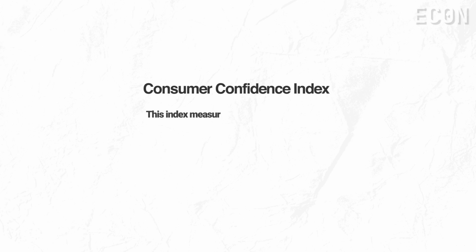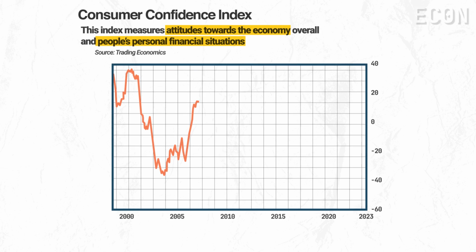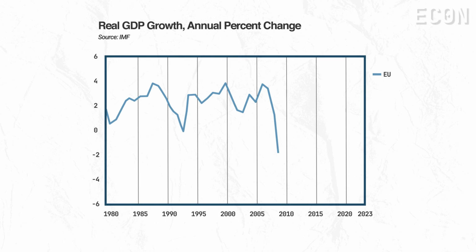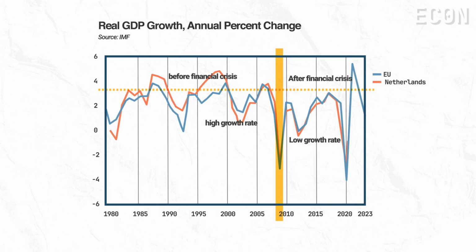This index measures attitudes towards the economy overall and people's personal financial situations, and is now at the lowest level since the peak of the financial crisis back in 2008. The big picture is that Europe's economy has achieved a recovery after the global financial crisis, but it hasn't fully bounced back. Among them, the Dutch economy has experienced the slowest growth.